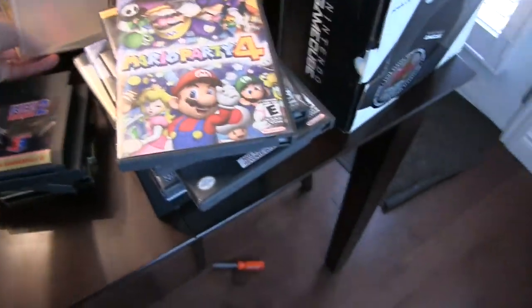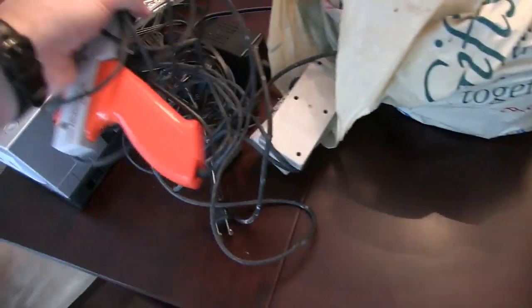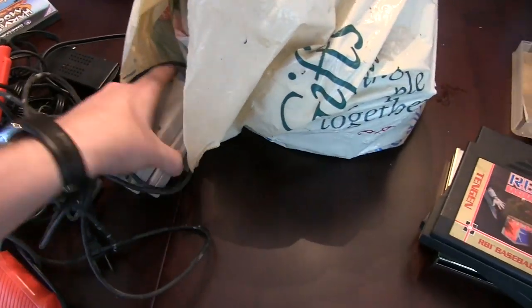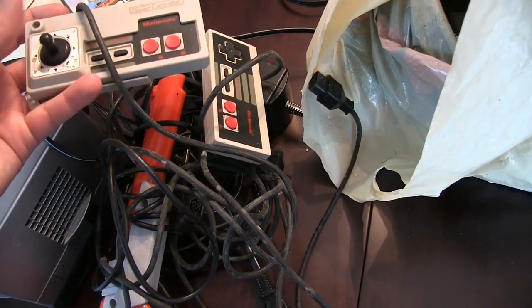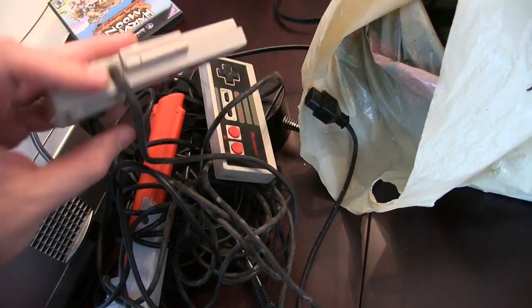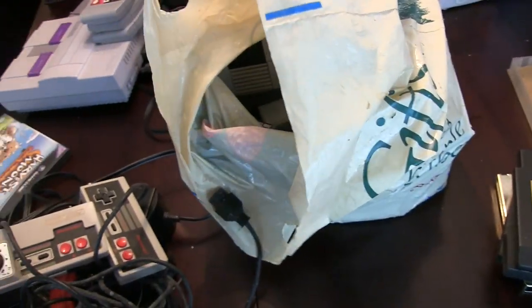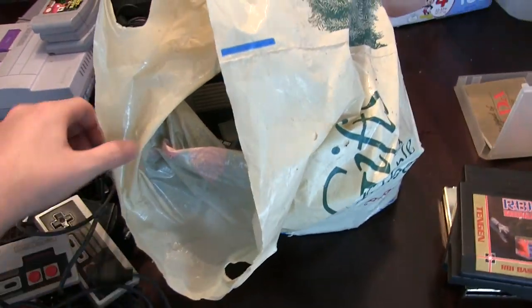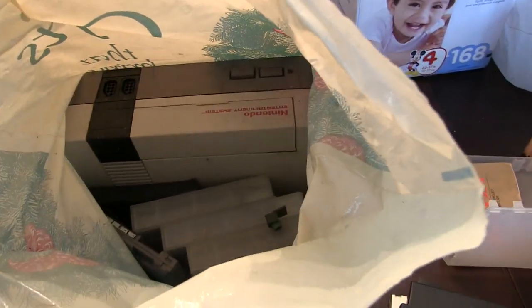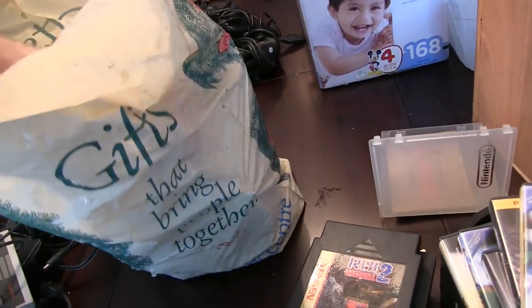I got the manual and a case for Zelda. Some really dirty controllers. This is kind of cool, the overlay kind of arcade stick for the controller. I don't have one of those, so that'll be nice to clean up. Oh, this is gross. Power adapter. Oh, it stinks so bad. This has probably been sitting here, I bet you, for 20 years. Look at how old the bag is.